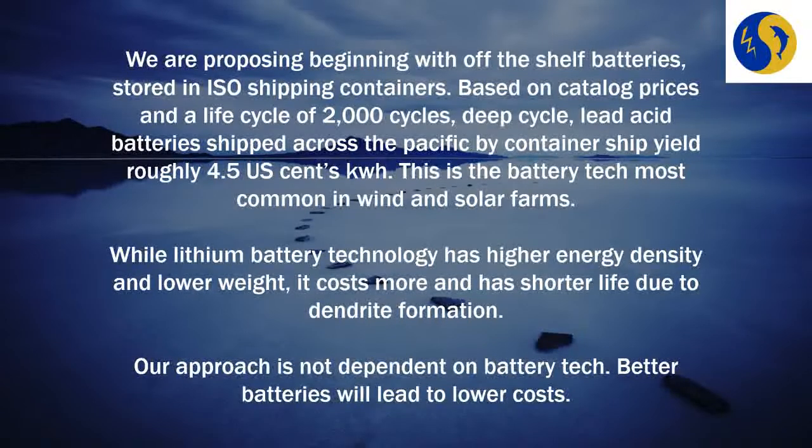Now, everybody's excited about lithium batteries because they're being used in vehicles. While lithium battery technology has higher energy density and lower weight, which makes them ideal for cars and vehicles because you get to cram more energy into less weight, it costs more and has shorter life due to dendrite formation. There are a few people out there who are very unhappy putting their electric vehicle up as a used car because it needs a new $20,000 battery. And that's when they find out that half the price of their electric car was the battery.